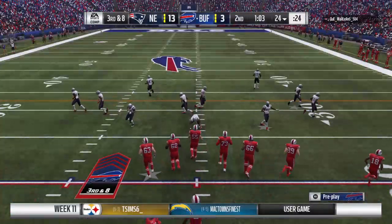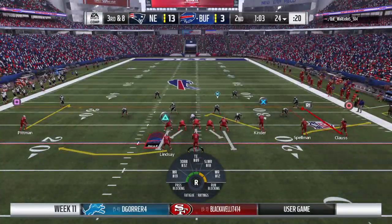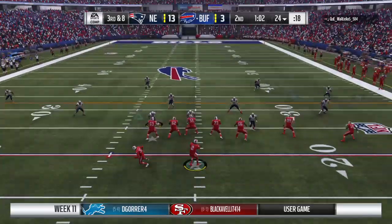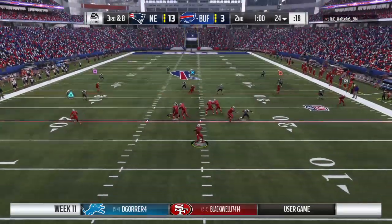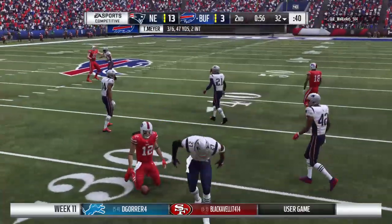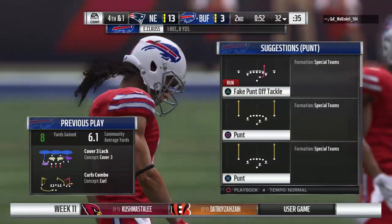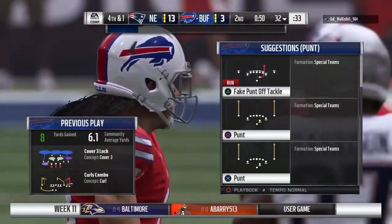So the failure to connect on second down, that leaves them staring up here at a 3rd and 8. Come on, let's go. Operating from the gun, Meyer. And he comes back with one complete. And he's able to get out to the 32, brought down there. It'll be a gain of 8, but it also leads to a 4th down.